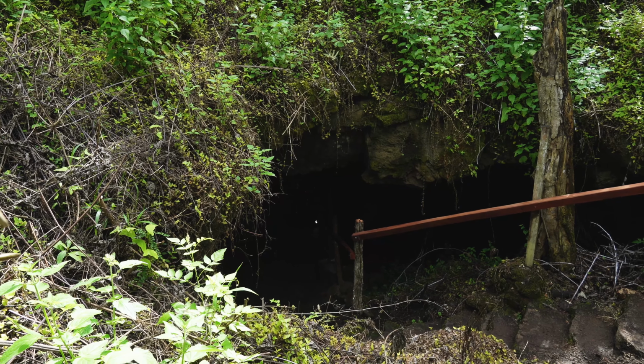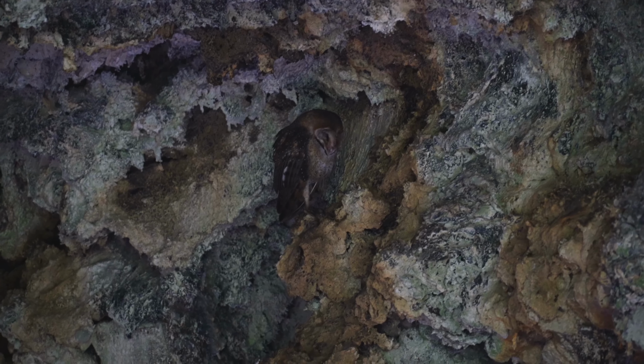So super casually, he was like, oh, do you want to see an owl? And we were like, an owl? He was like, yeah, let's go take a look at this owl. And there's a sleeping owl in one of these lava tunnels. He's just chilling. Doesn't care that we're here at all.